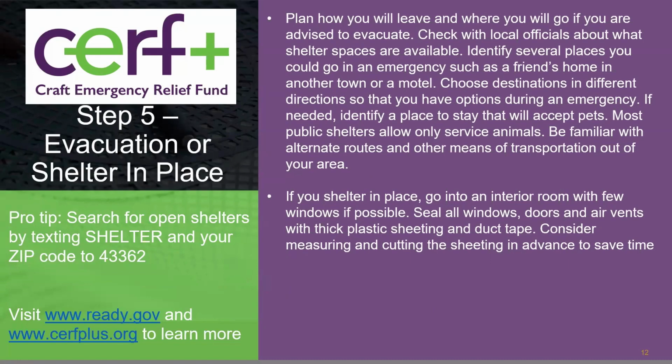It's away from windows. Think about where you would go. Some people like to cut out sheeting and put it up to protect against any sort of noxious gas or chemicals that may come in. You can always do those things in advance. But think about sheltering in place in your primary location where you are most of the time, as well as your work or wherever you find yourself most of the day.